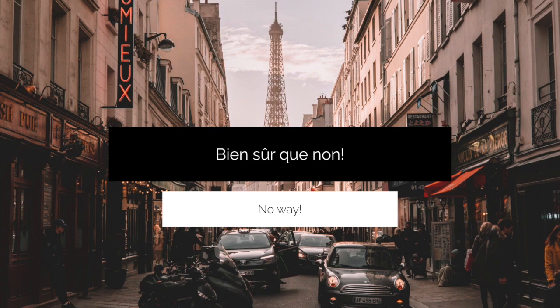Another strong no would be bien sûr que non. Here I translate it the same way as pas question, as in no way. But actually it's not really said in the same situation. Bien sûr que non would mean that you are saying the contrary to what someone is saying. For example, if I say you have cheated on your test, tu as triché pendant ton examen, and you reply, because you haven't done so, bien sûr que non. No way, I didn't cheat. Okay? So it's different from the pas question.